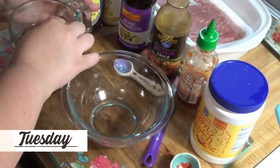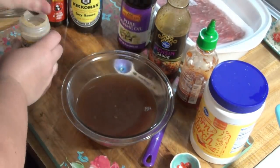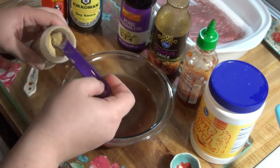On Tuesday, I made beef and broccoli ramen again. Elijah actually requested that I make it again this week. And instead of using ground beef this time, I used some stir-fry steak.